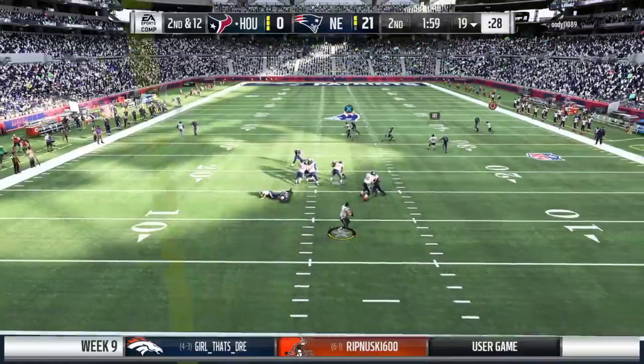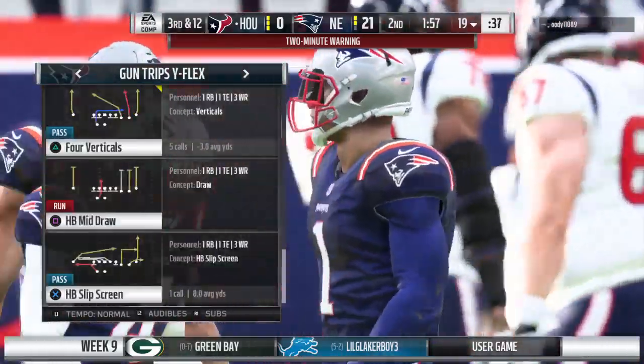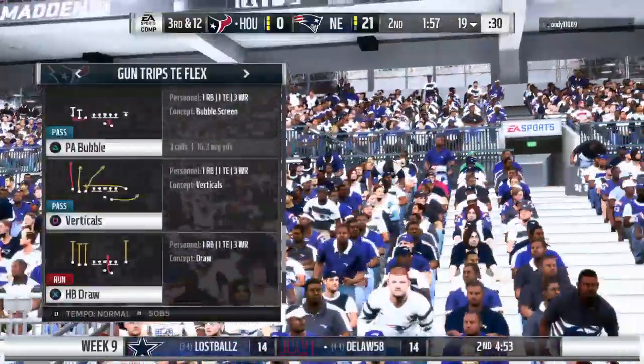Out of the gun, Watson. And he drops it incomplete. And their struggles continue here. 1:57 to go in this first half. Back to Foxborough after this.